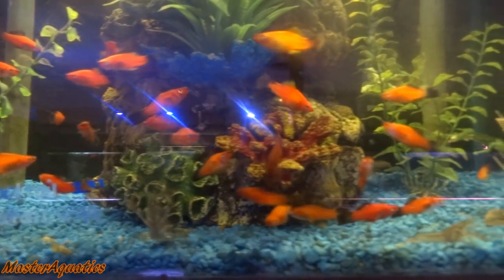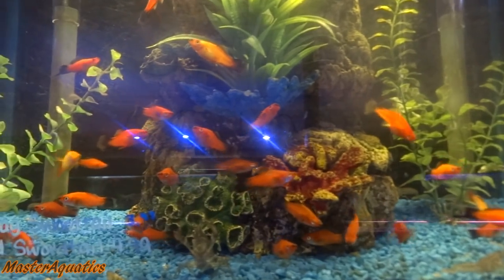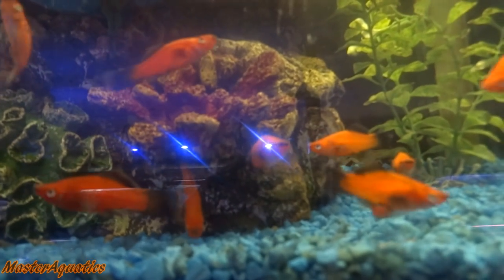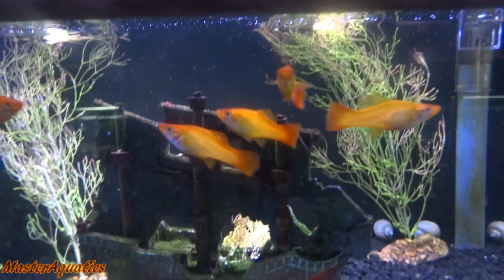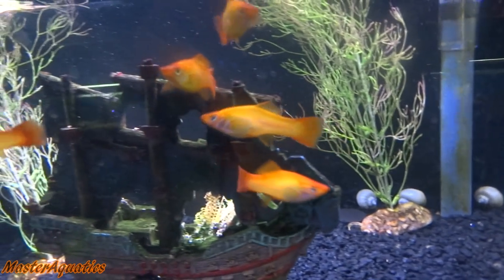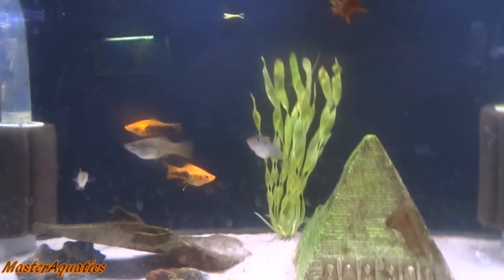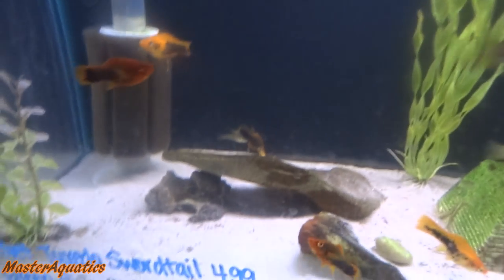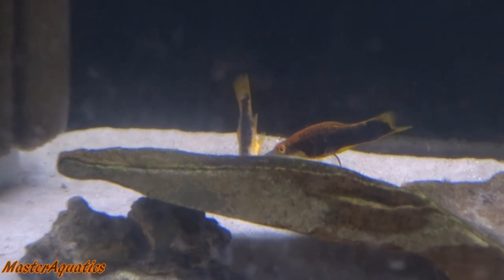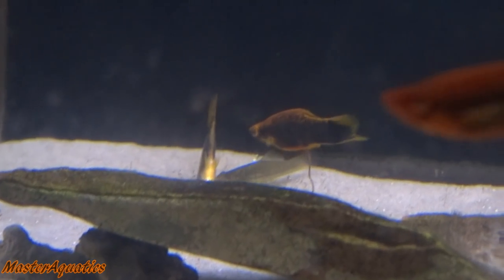We got a bunch of swordtails in here. No, these aren't swordtails. Although it says swordtails on here. Oh no, there are swordtails in here. So swordtails, ladies. Just all kinds of livebearers. Check them out. More livebearers. Here we got livebearers being cannibals right now. Just eating one another. Sorry for the sniffles, guys.